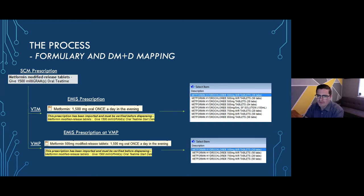We really have two options for a special formulation. We could either use a VTM like we do for all the other products, and that's the example at the top there. But if we do this, you wouldn't be able to see the special formulation was requested, except in the yellow box. And also then all options for that VTM would be available for dispensing. So if you send across metformin, it just displays as metformin and anything could be selected. We felt that was too big a risk that most likely it would end up getting dispensing errors that way around. So the only other option we had was VMP level prescribing.